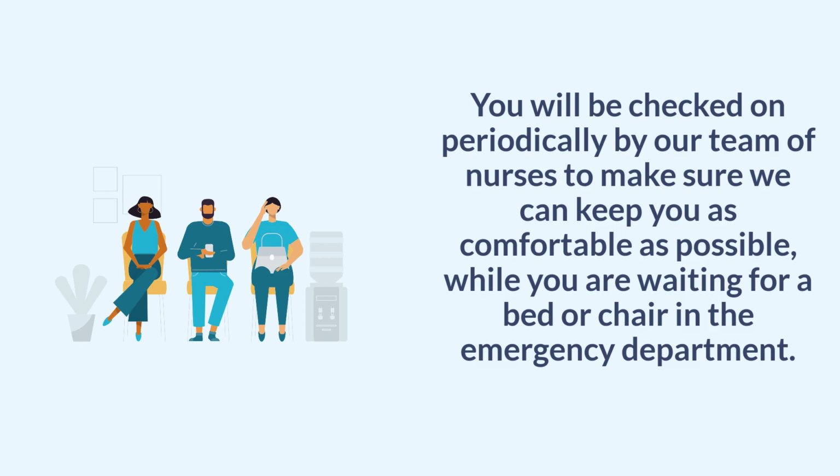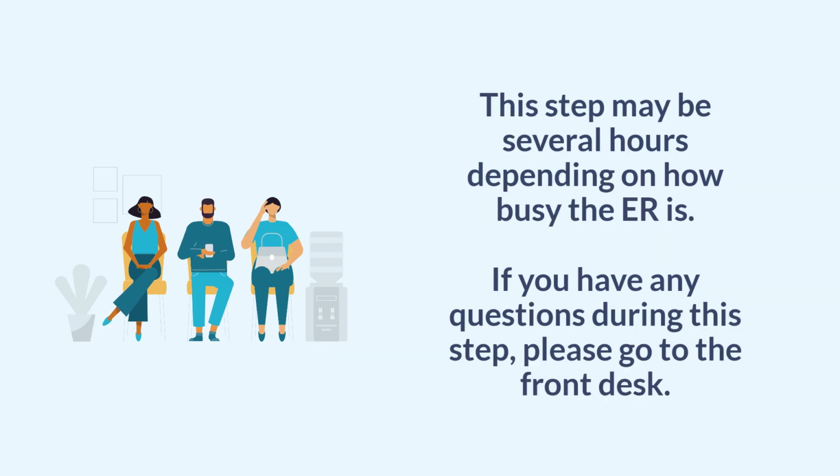You will be checked on periodically by our team of nurses to make sure that we can keep you as comfortable as possible while you wait. This step might be several hours depending on how busy the ER is. If you have any questions during this step, please go to the front desk.